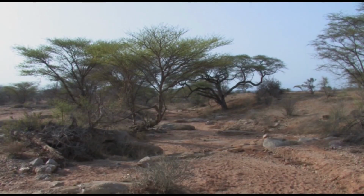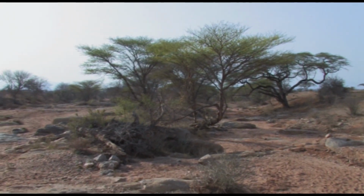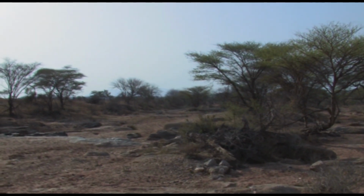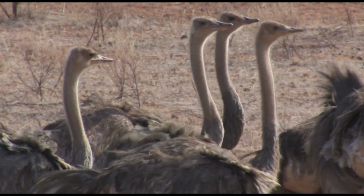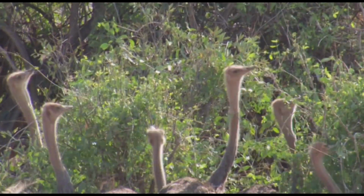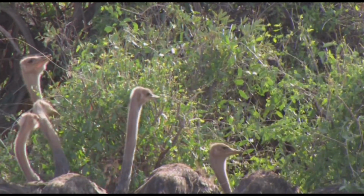Most of the tributaries of the Uaso Nyiro River have now also run dry. A large group of female ostriches has gathered to feed on the leaves of the bushes. They don't have much choice. Shrubs and trees are the only greens left.